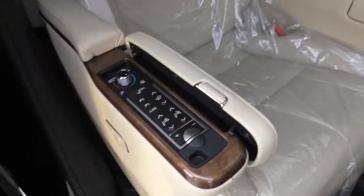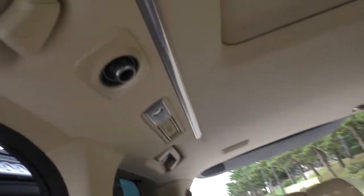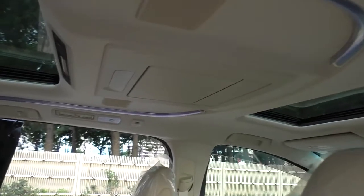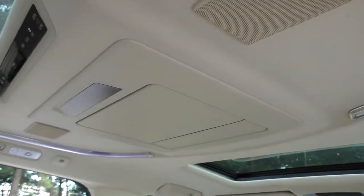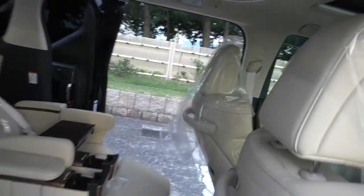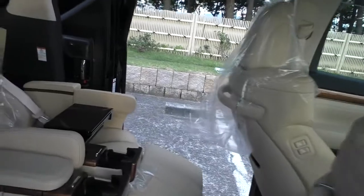This is where the controls are in here. Also, it's got these reading lights in the ceiling, air conditioning in the ceiling. This is a mood lighting, this strip around here. It's got a big flip down TV, it comes down the back, sunroof. So it's got pretty much everything. Let's close this door.